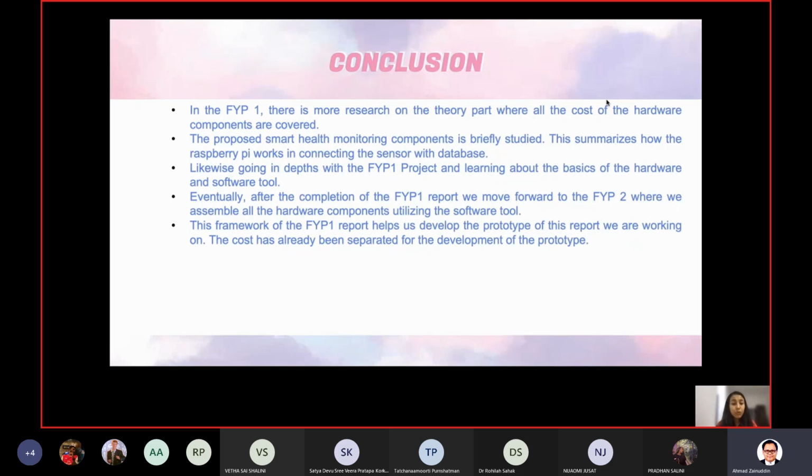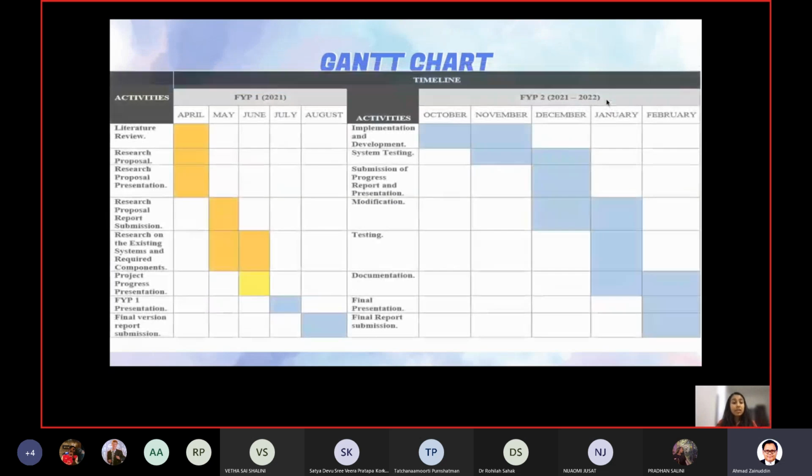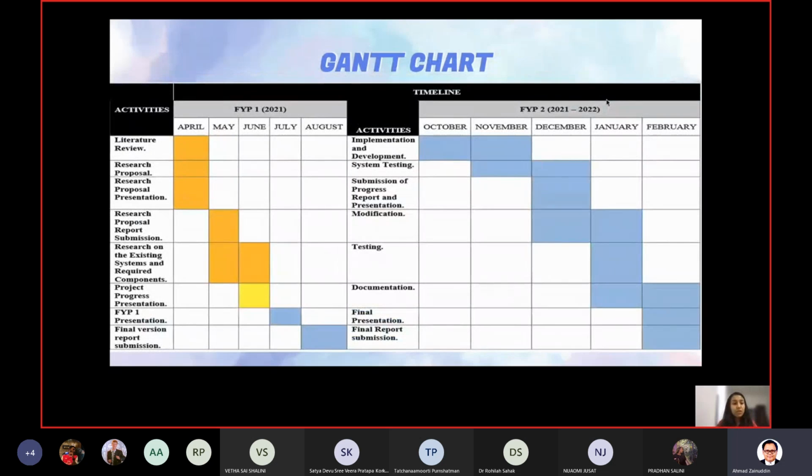Eventually, after the completion of the FYP1 report, we move forward to FYP2, where we will assemble all the hardware components utilizing the software tools. This framework of FYP1 helps us develop the prototype of this report we are working on. The cost has already been separated for the development of the prototype, and this is the Gantt chart. So everything is elaborated in the Gantt chart, where we've made the research proposal, research presentation, and report submission.